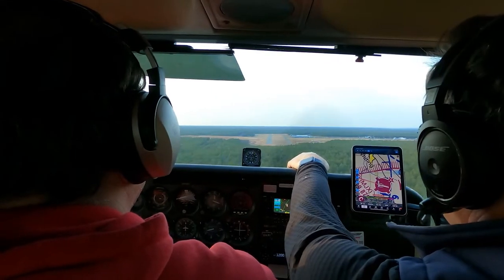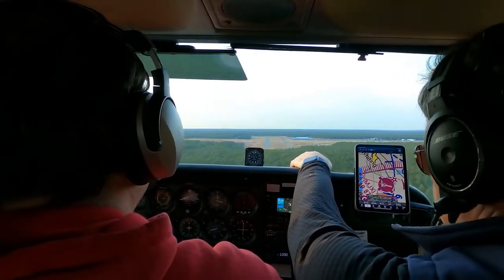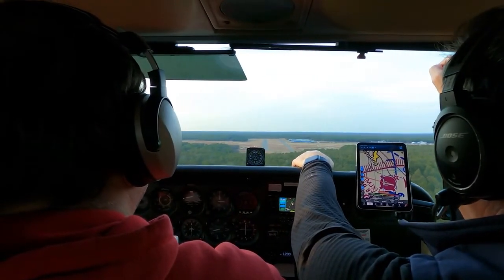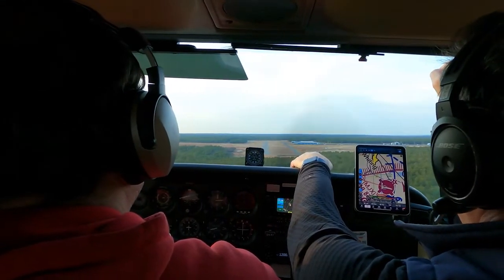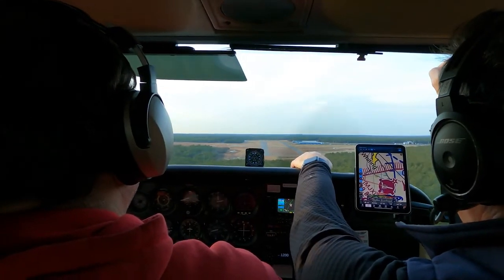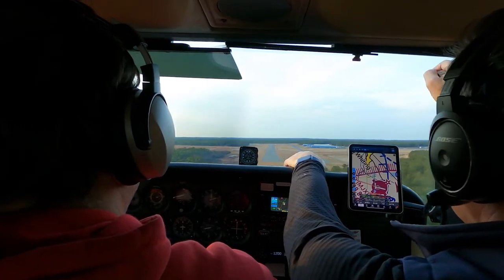Ocean County traffic, Cessna 9 Hotel Romeo, crosswind, runway 32, Ocean County. My God, this is an absolutely stunning approach you're doing. I'm gonna write this one down as a, so let's focus on the right rudder, left aileron, whatever you need. Look at the wind sock, it looks like it's light wind right down the runway, that's why they were using this runway. What do you want it to be?